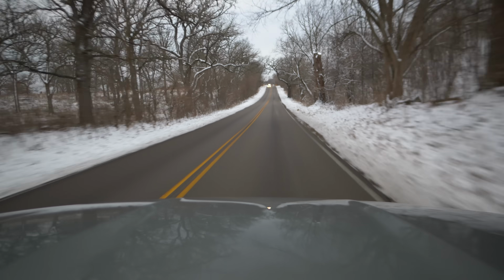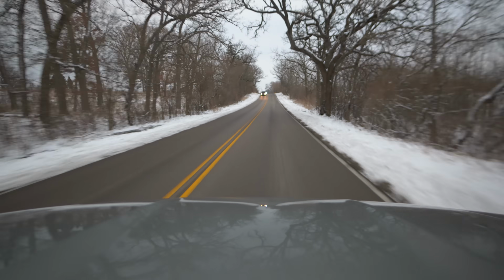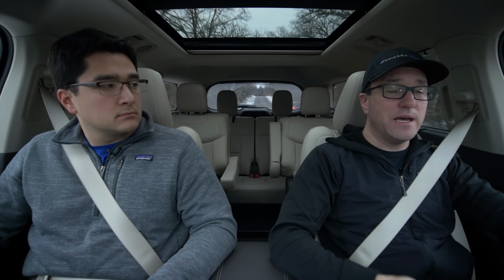But the side effect is one of the things I really, really like about the Explorer: this feels far more substantial than any of the competition. This feels to me like a truck. It's a throwback. It feels more like an F-150. It has that more solid ride. It does not feel like a car-based SUV.